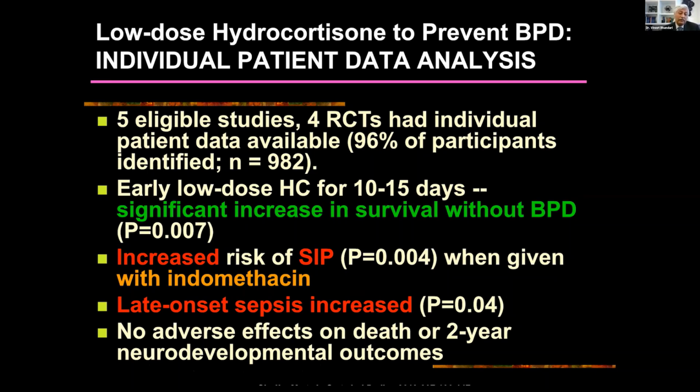One is that they did see a significant increase in spontaneous intestinal perforation, especially if you were giving indomethacin, whether as prophylaxis for prevention of IVH or for treatment of PDA in the first week of life. Also, the babies who got low-dose hydrocortisone had an increase in late onset sepsis, which was significant. But in the combined analysis, there were no adverse effects on death or 2-year neurodevelopmental outcomes.